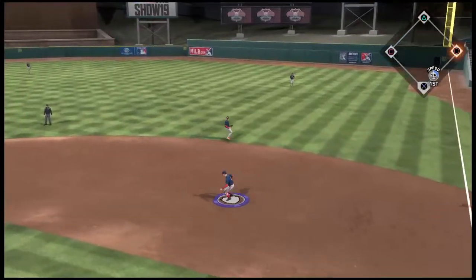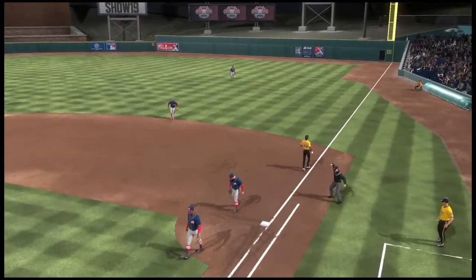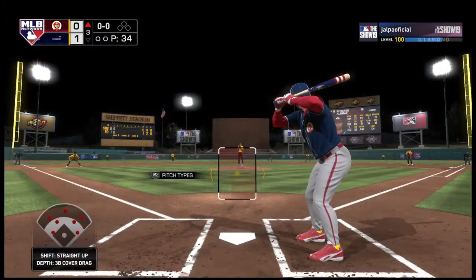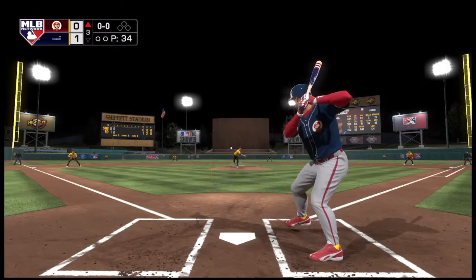Grounded to the right. Gehrig takes it in. Gehrig will win the race to first easily, and that ends the inning. Now at the plate, Roberto Alomar. 7-8-9, bottom of the order set to go here in the third.